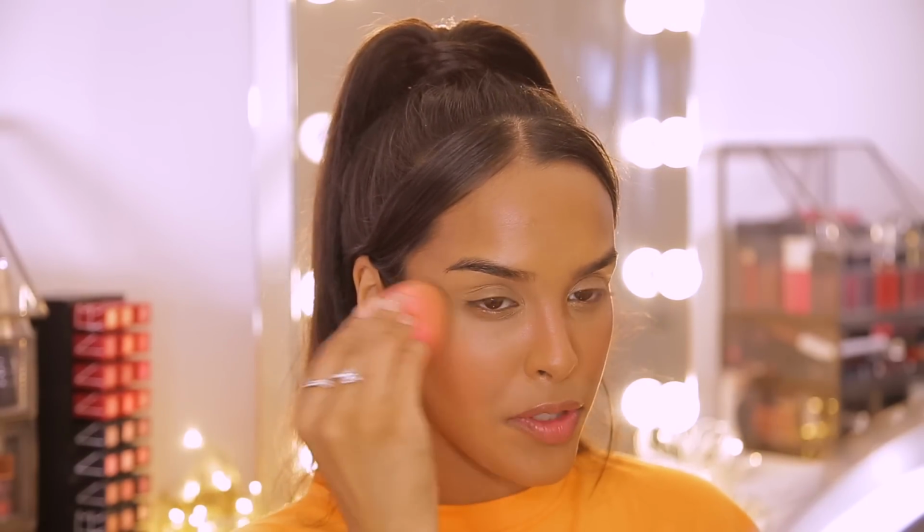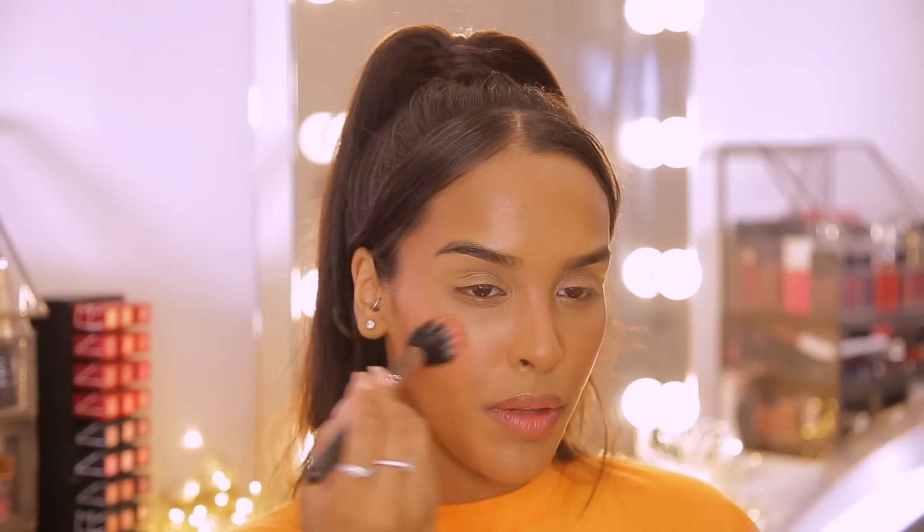You don't actually need a lot. I thought that this wasn't going to be pigmented, and so I went in for whack. But that's like any other cream blusher that I've got that I love. And I love the shade of them two mixed as well. I love that kind of warm, orangey, autumnal vibe.